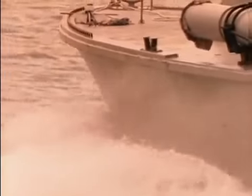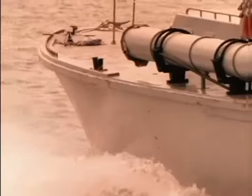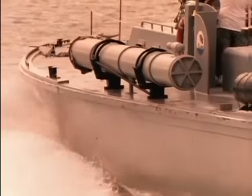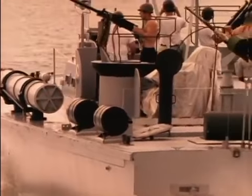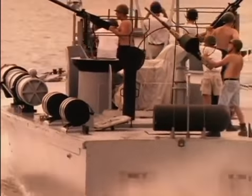Yet despite their tragic end, the vivid memory of the PTs remains undiminished. In the brilliance of their design, in the daring of their missions, in the pure can-do ingenuity of their crews, these swift, powerful vessels have left one of the most exciting and enduring legacies in maritime history.